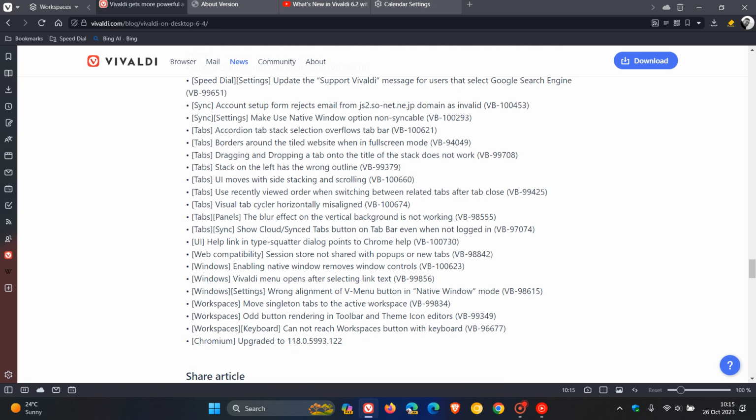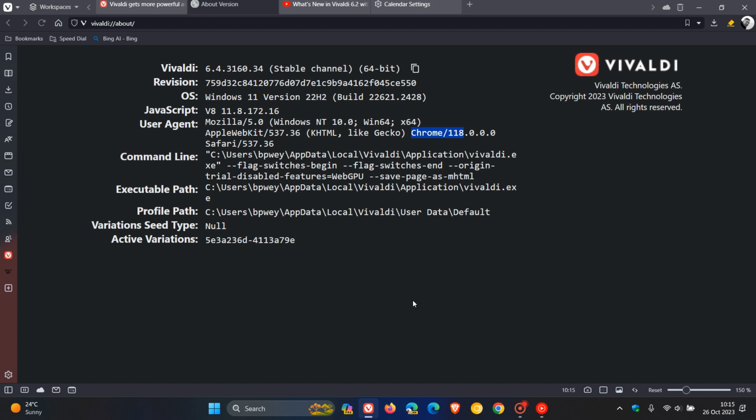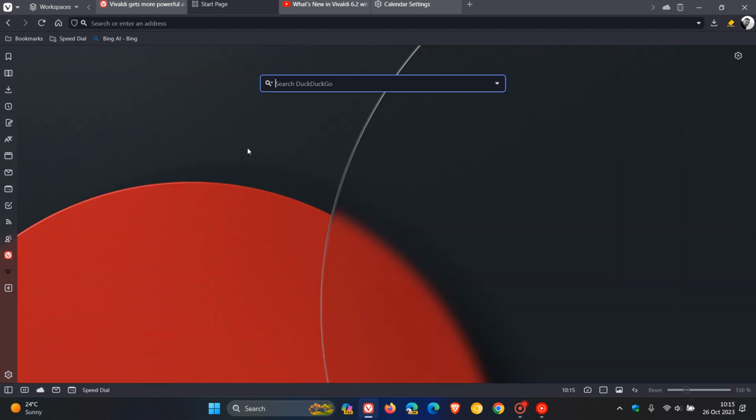So as mentioned, lots going on, including upgrading to Chromium version 118. And that's more or less what's new. As mentioned, Vivaldi does get a good couple of improvements when they do roll out their version upgrades because of that longer release schedule. But nonetheless, if you are using Vivaldi on a regular basis or as your main web browser, I think that some of these improvements would be a nice handy move in the right direction.